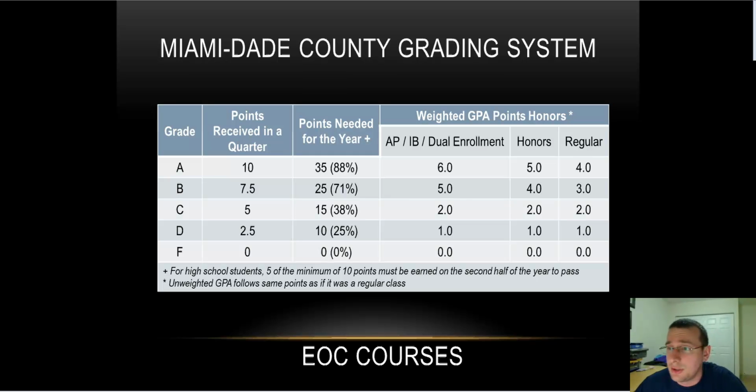It is also how you calculate how many points you need to get a final grade in a certain class, and also how many points you get per quarter for any given class. So, to give a practical example of this, let's say a student gets an A on the first quarter, and then an A on the second quarter, and then a B on the third quarter, and a B on the fourth quarter. That means you would have gotten yourself 10 for the first, 10 for the second, and then 7.5 for each of the last 2 quarters.